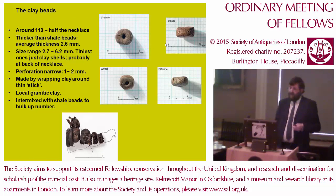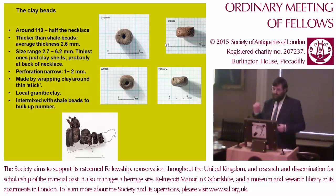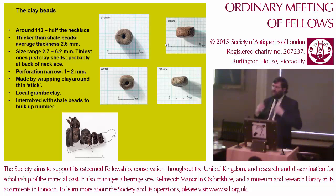And lastly, we have around about 110 clay beads, so probably more because there are fragments of clay in the basket. These were locally made. They're granitic clays and almost certainly collected from a stream on Dartmoor. Very simply made, just a hole pushed through them and then baked. The interesting thing about them is that on one of the segments of the necklace which is actually intact, they seem to have been placed in between the shale beads. So it looks as if they were trying to bulk out the necklace, trying to make it look a richer necklace than it really was by mixing in a bit of locally sourced material with the more exotic stuff.